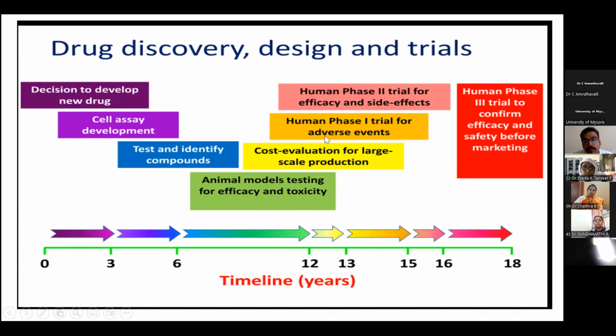The human trials may go up to the fourth phase also now. So phase 1, phase 2, phase 3 and phase 4 trials are conducted, and the parameters are carefully collected. Here you will be able to see that in phase 1, adverse drug reactions will be tested. And in the second phase, it will be tested for efficacy and side effects. And also in the phase 3 trial, to confirm the efficacy and safety before it goes for drug approval and marketing.